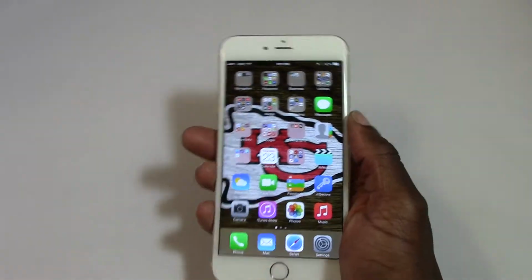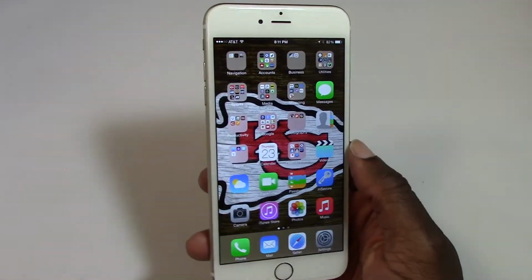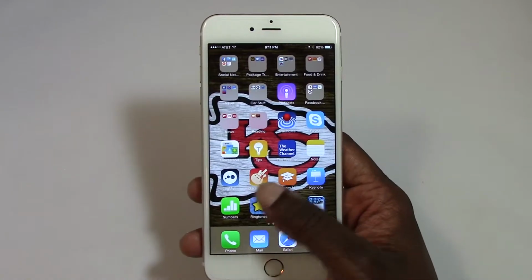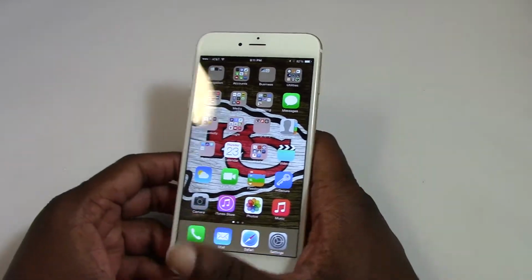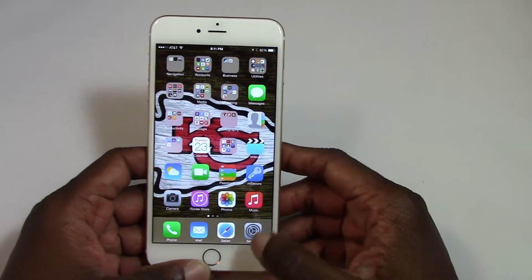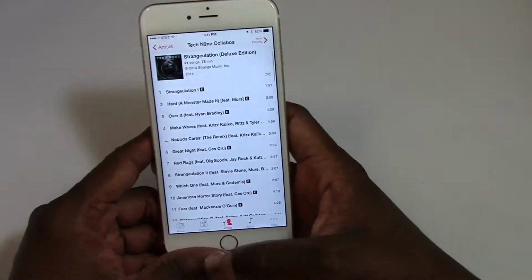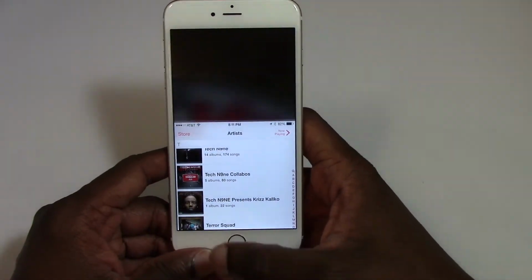I also like the screen. The screen's really nice. It's a 1080p screen, and it looks really good. And there are a lot of other minor things that I personally like, things I've always liked about iOS. I like iTunes. A lot of people can't stand iTunes, but I like it. I just like how it's integrated, and you have all your music. And another thing is the double tap to minimize the screen. That's real nice.